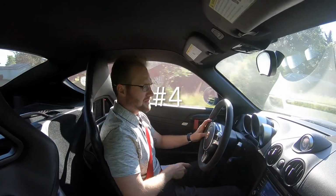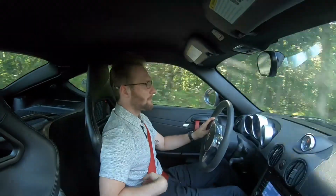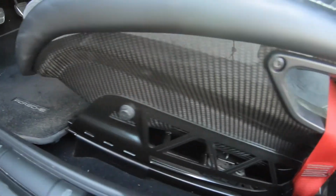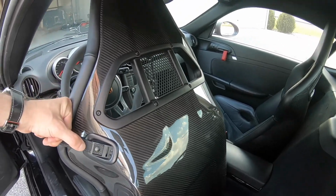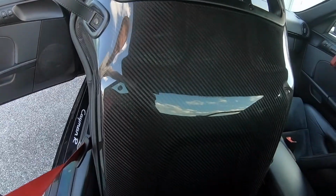Number 4 was another thing that was specific to the Cayman R model, and that is the sport bucket seats. They are carbon fiber backed sport seats. I believe they're the same ones that they used in the 911s during this period. Someone can correct me if I'm wrong, but I believe they are. And they are fantastic seats.